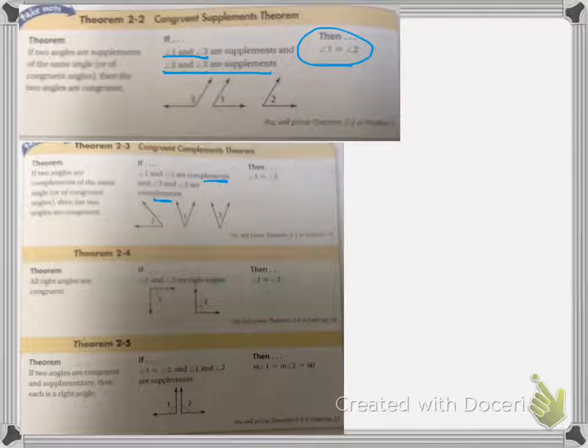Okay, theorem 4 talks about all right angles being congruent. That's pretty easy. Why are all right angles congruent? Well, right angles equal 90 degrees. So if they're all right angles, they're all 90 degrees, which means they're all congruent. And then theorem 2.5 talks about if two angles are congruent and supplementary, then each is a right angle. A little bit of an obscure one. But angle 1 and angle 2 are congruent, and angle 1 and angle 2 are supplements. That has to mean that angle 1 and angle 2 equal 90 degrees.